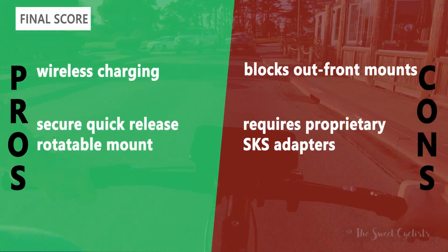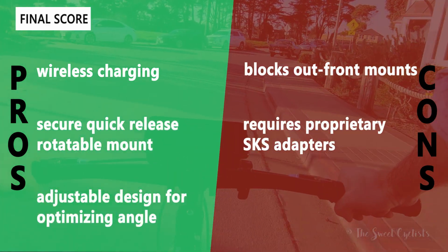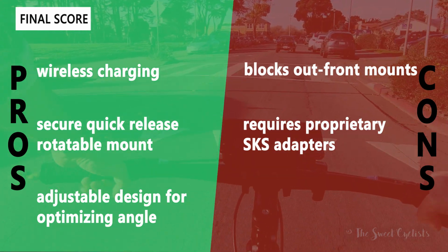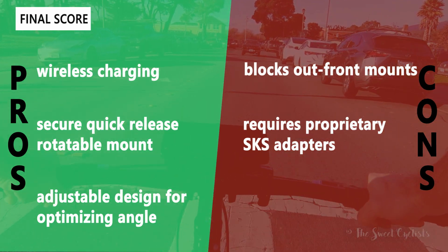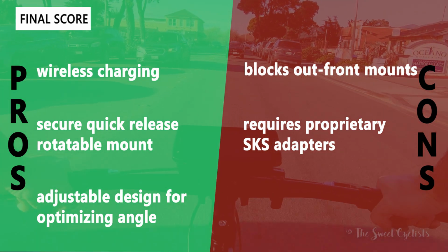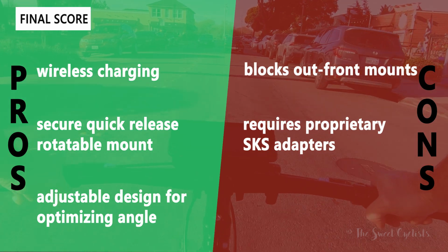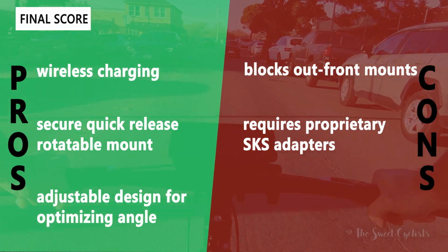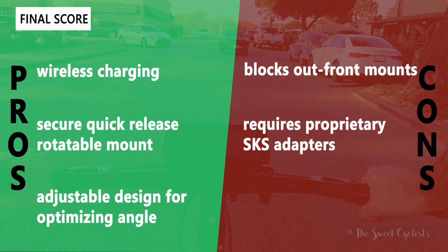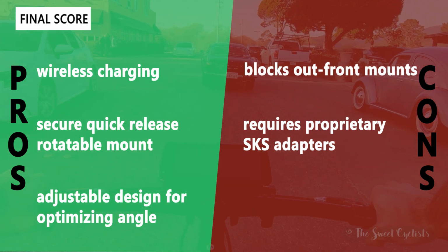Now let's go over the pros and cons for the Compit Plus. What we like about it is that it offers wireless charging from the power bank, and you can even use the power bank off the bike, so you get a lot of versatility. It also has a secure, quick release rotatable mount, which we found really works well even over rough terrain or big bumps. It also has an adjustable design, which lets you either adjust the angle, change the orientation of the phone, or even flip it forward or backward depending on how you install it.